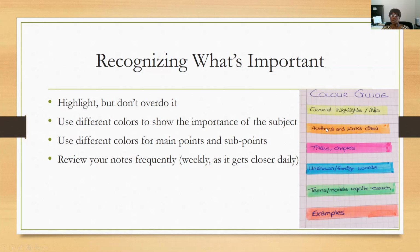Now, these colors may not work for you. Use the colors that work for you. Do you need this many titles? Do you need this many colors? No, do what works for you. The main thing is that you review your notes frequently, daily. Every little bit helps. You would be surprised at what you comprehend when you review your notes daily.